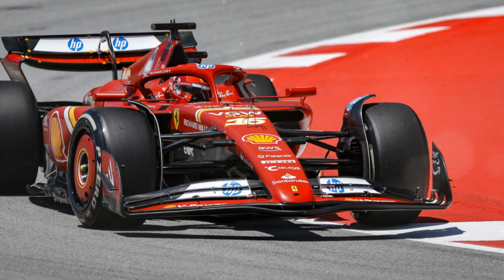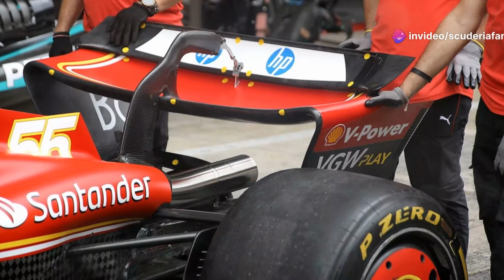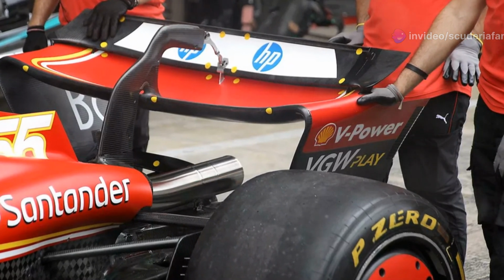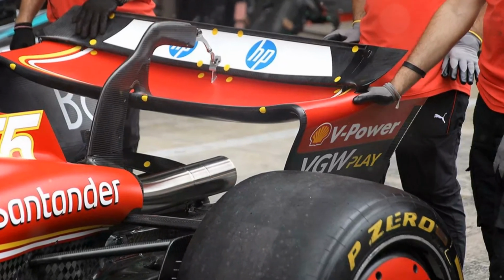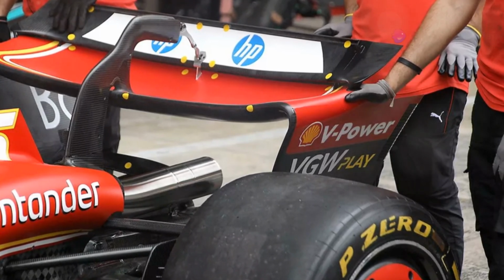In conclusion, we can say that the new floor and rear wing mounted on Carlos Sainz's Ferrari worked properly, providing the desired surplus of stability at medium-low speeds. Additionally, the rear wing seems to work well as it provides good downforce and a bit more efficiency.